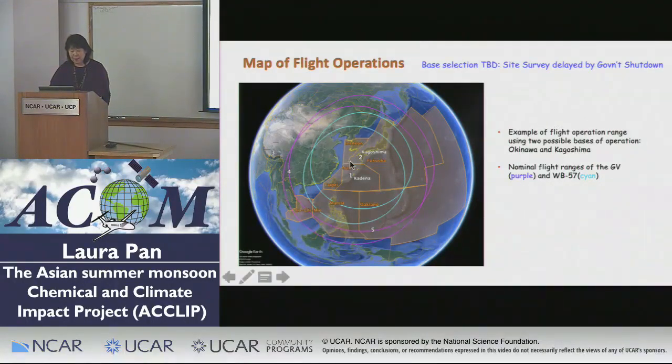Right now, we're hypothesizing two possible bases. One is on Okinawa, the other in southern Japan. They have a very similar range. The cyan is the B-57 nominal flight range, and the purple is the G5 range. It will cover seven flight information regions, which is the ATC ground control, including the possibility of going near Vietnam to get the South Asia profile, versus the shedding in the Western Pacific for downwind influence and a lot of in-situ measurements.